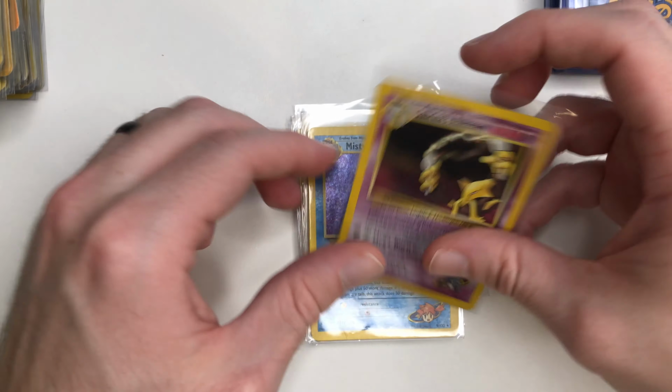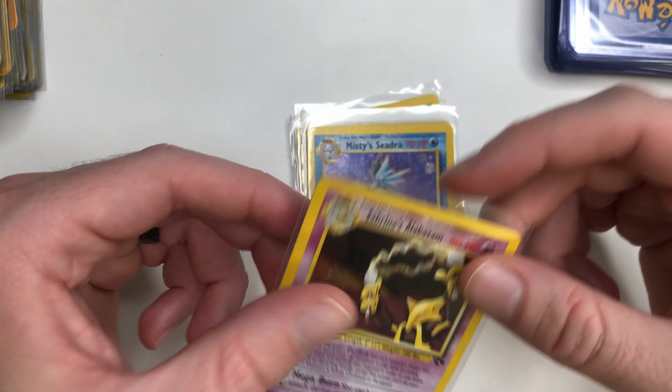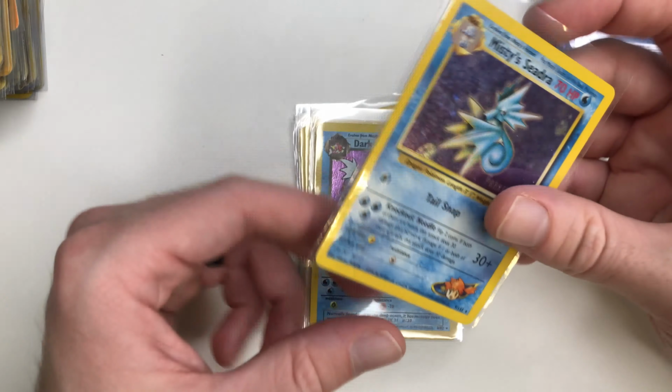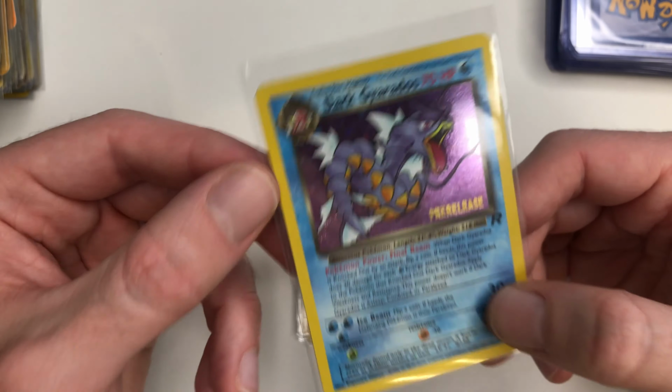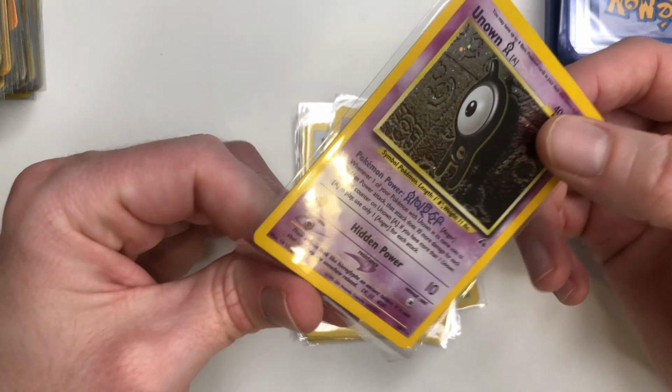Nice Koga. We got a Sabrina's Alakazam. Got a nice swirl on there. Then we got Misty's Seadra pre-release card. I don't know if you can see that. There's a pre-release there. Gym sets had a pre-release. You got Misty's Seadra. This one does have a little damage going on there, but you know, probably worth more than $2 if I say so myself. Got a pre-release Gyarados as well, but as you can see, it's got some creasing going on. So we'll just try to make our $2 back on those.